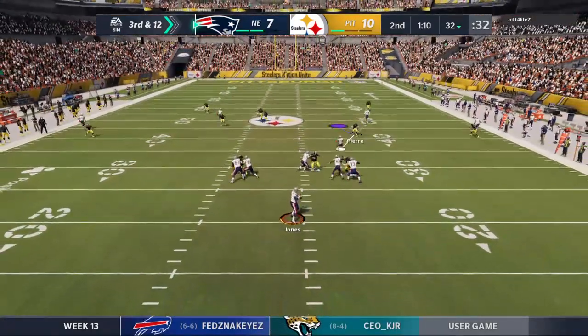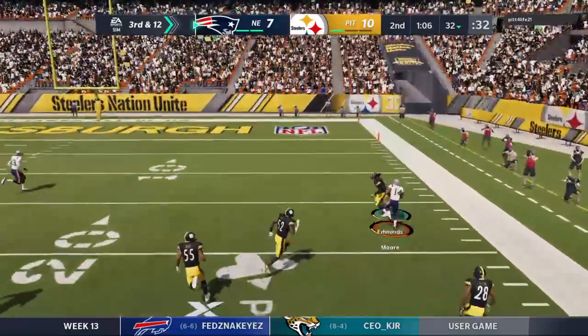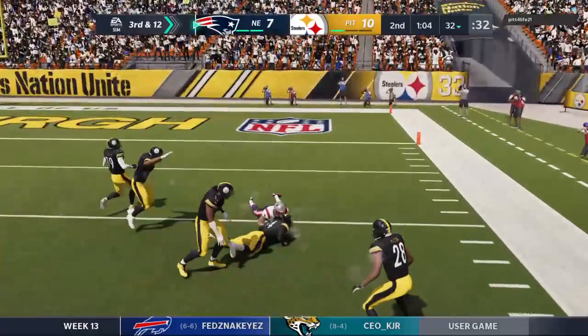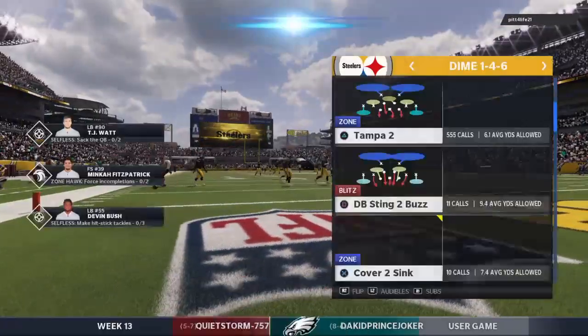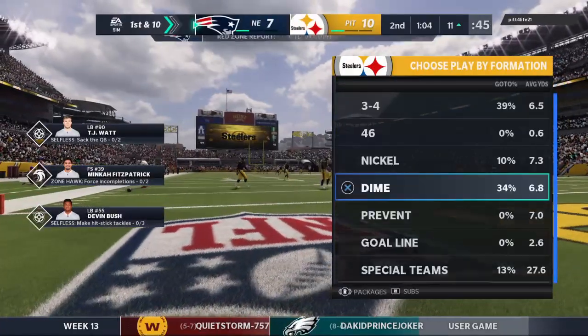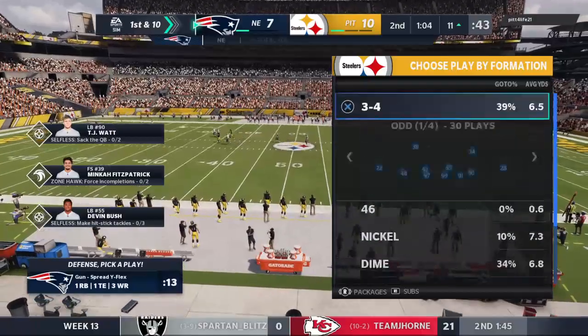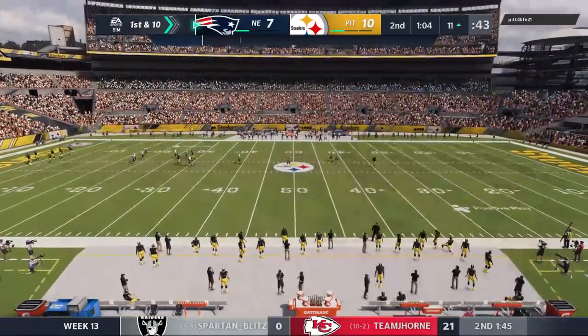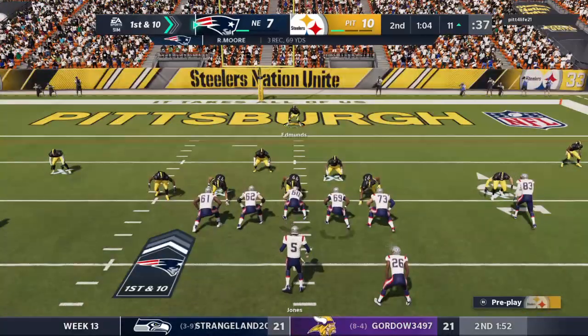From the gun, Jones. He's going to float this one deep right side. That's caught inside the 20. And he takes it down deep into Pittsburgh territory. Now the Patriots will use the 2nd of their timeouts. So that means they're down to 1 remaining here as we head toward halftime. Now a 1st and 10 at the 11.